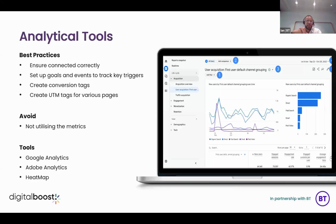Create conversion tags as well. Yes, people could buy from you if you do have a website that sells particular products, but there could also be other conversion tags. How many people have added to basket, how many people have gone to checkout, but then not bought? How can you then set up goals and tags to go, okay, well, this is my conversion metrics. How can I work back from that? How can I improve the lead funnel journey, which is moving people from your website to checkout?